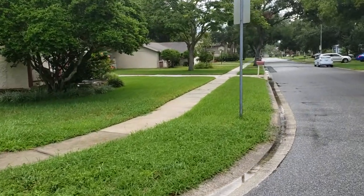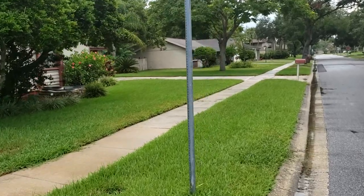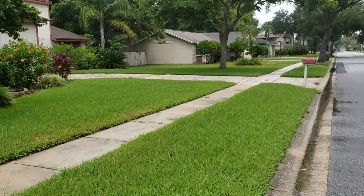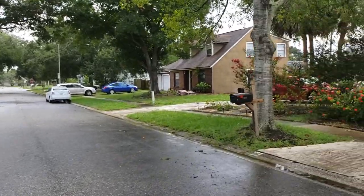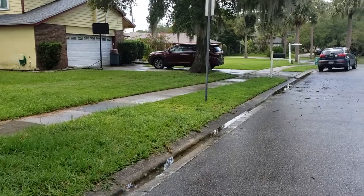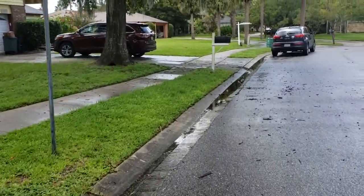I love houses at the end of the cul-de-sac. They're always super private, less traffic, and this lot, as we'll come back up to it here in a minute, is a nice big lot. Here are the birds chirping. Of course, there's a plane going overhead, but welcome to Orlando. We'll head back over to the property.